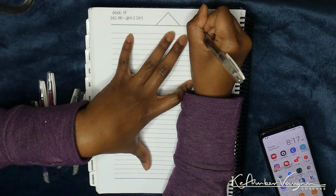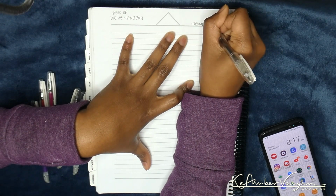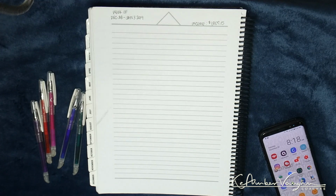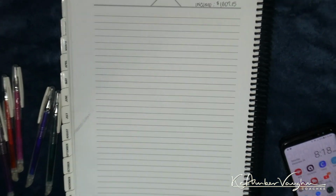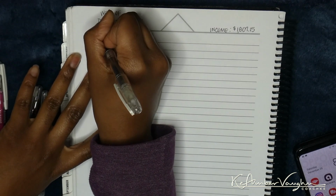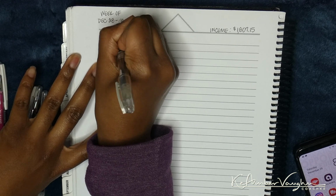So over here, I'm going to go ahead and write the income. And my income for the week is $1,807.15 between all of my different income sources. I think I'm going to try to zoom y'all in a little bit. So let me pull back. All right, so first things first, we're going to start with the expenses.